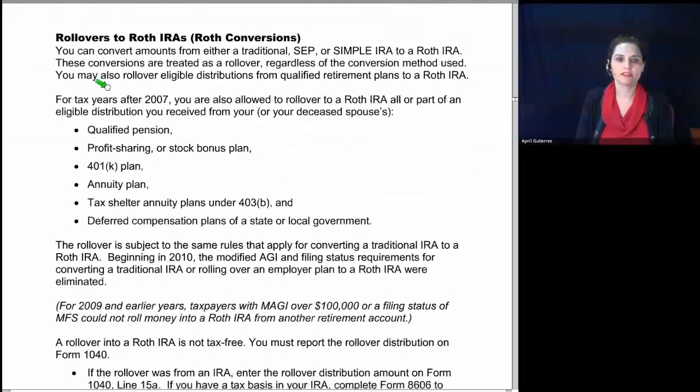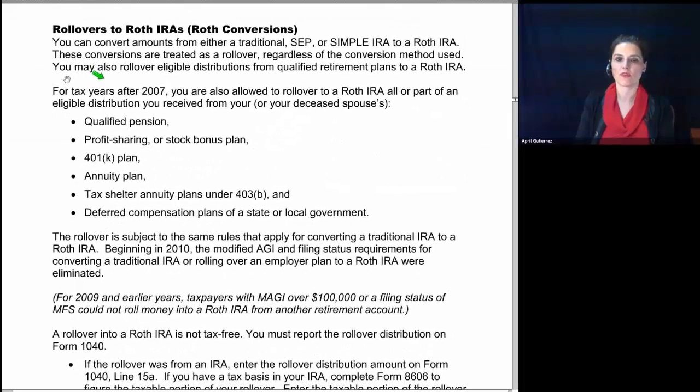We're going to have a next topic coming up, which is the rollover to Roth IRAs or Roth conversions. And since we're approaching the top of the hour, this is probably a good point to take a 10-minute break. And at the end of the 10-minute break, we will return and pick up on this topic.